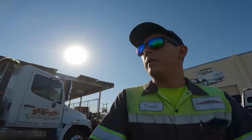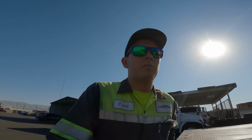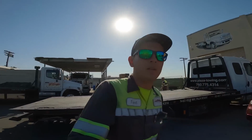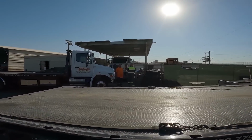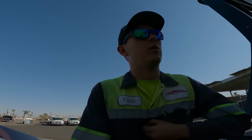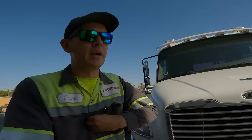All right, well, now that we're back here at the yard, I'm gonna check in with Mark, see what we got going on. I know we have this truck that's down. It needs an AC compressor. Sozy just got back from vacation. And Roberto is gonna wash this 35 ton. So, yeah, this truck right here needs a new AC compressor.